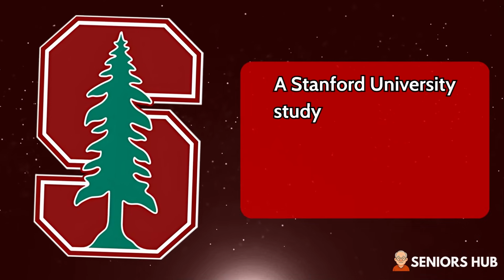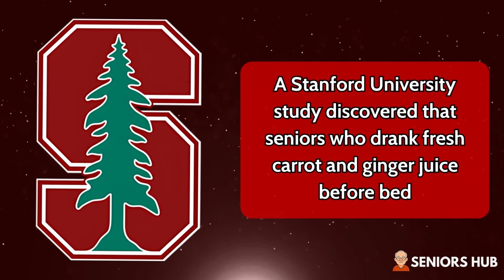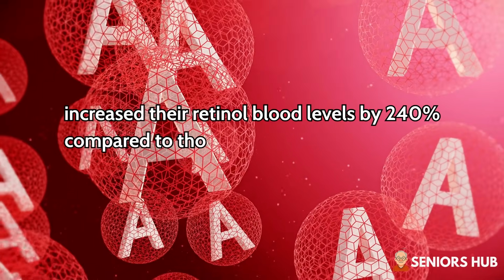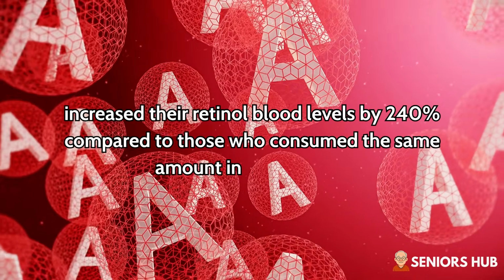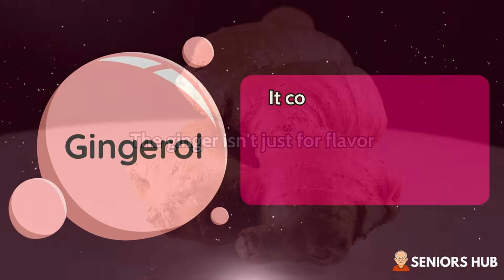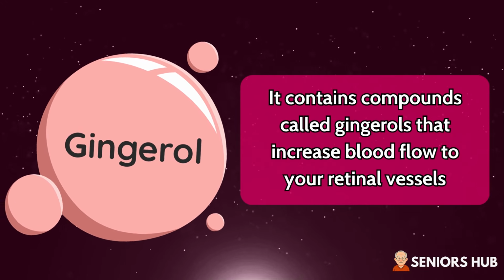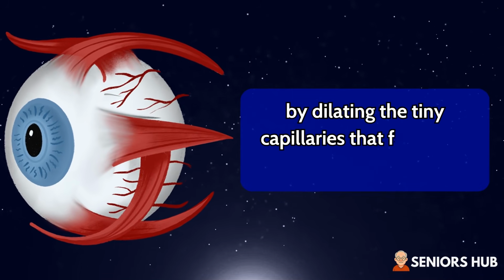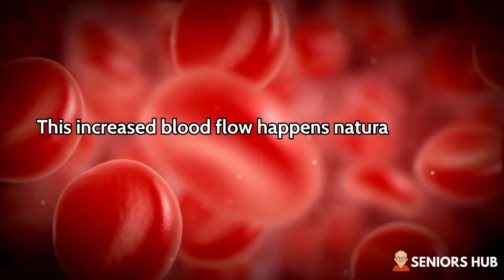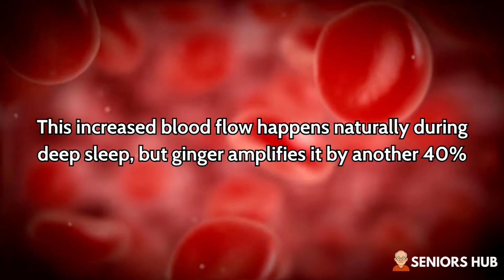A Stanford University study discovered that seniors who drank fresh carrot and ginger juice before bed increased their retinol blood levels by 240% compared to those who consumed the same amount in the morning. The ginger isn't just for flavor. It contains compounds called gingerols that increase blood flow to your retinal vessels by dilating the tiny capillaries that feed your macula. This increased blood flow happens naturally during deep sleep, but ginger amplifies it by another 40%.